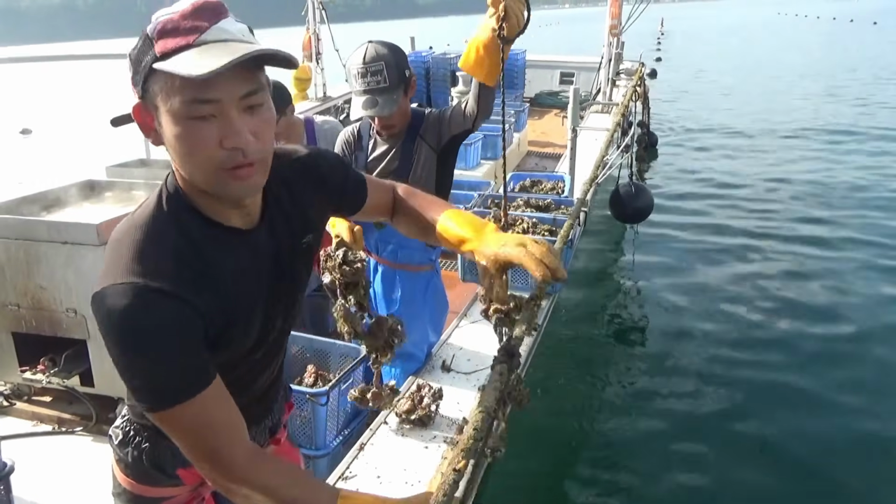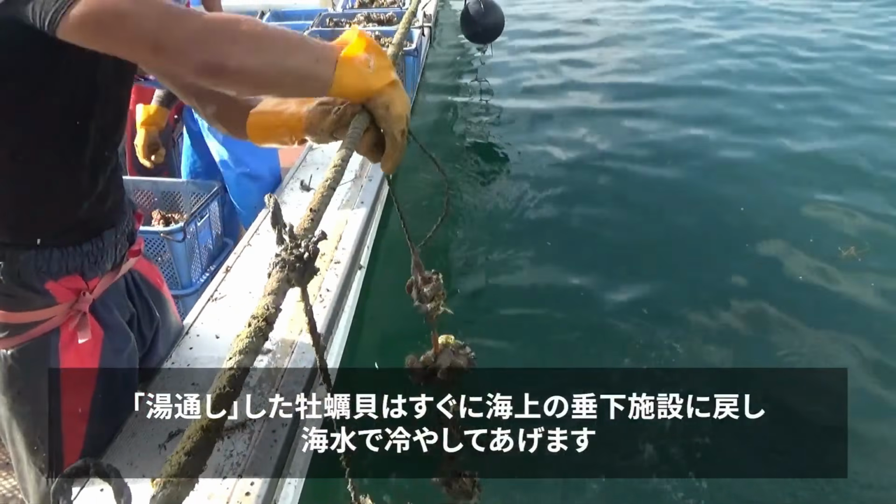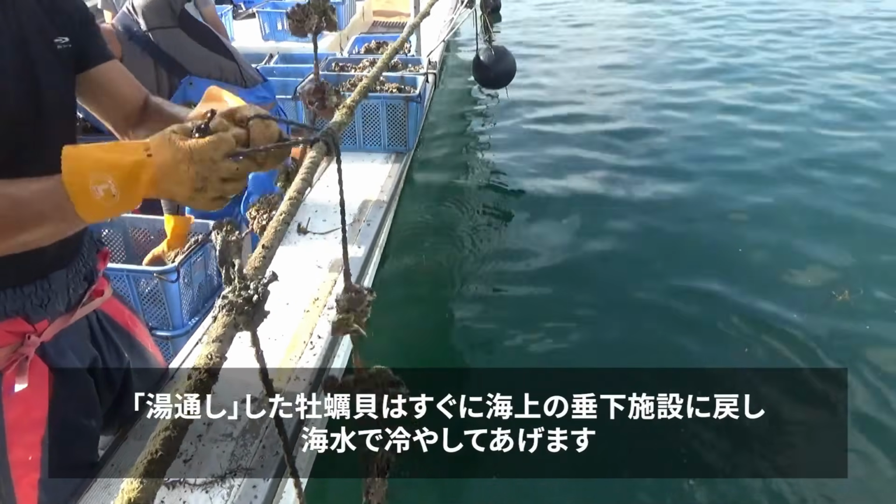Mature stage. When the oysters reach a suitable size, they will be transferred to the sea and hung on buoys or cages for about 1 to 2 years. During this time, the oysters will eat plankton and nutrients in the seawater to grow.